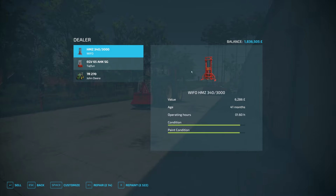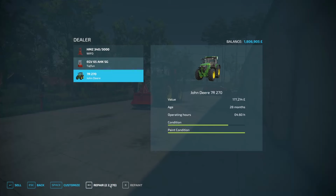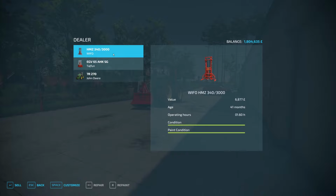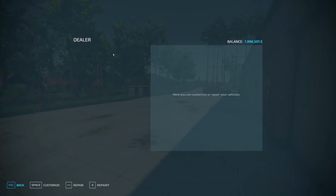I'd like to use this in more series. When you don't have a front loader, you don't have a forklift or anything, and you just want to use something like that, very efficient indeed. So we can quickly repaint and repair everything. Nearly £30,000 to repaint the John Deere, but we did buy it brand new, so we got some decent cash back from it.